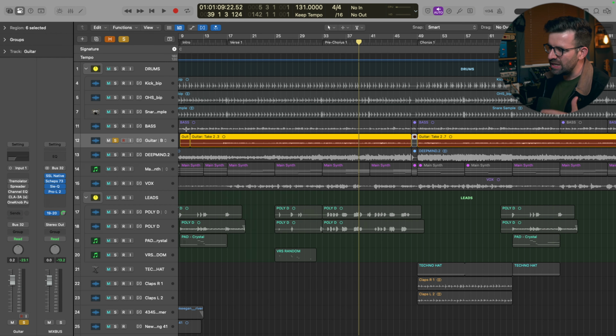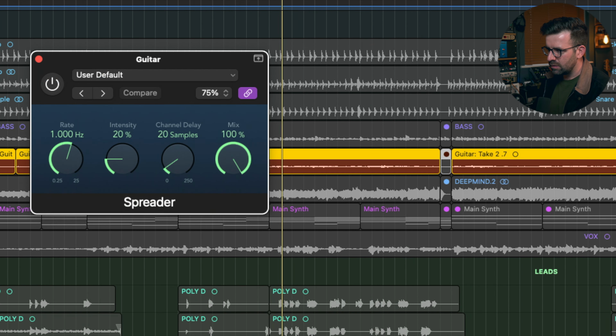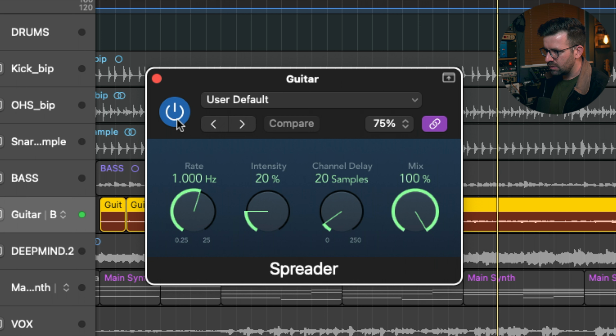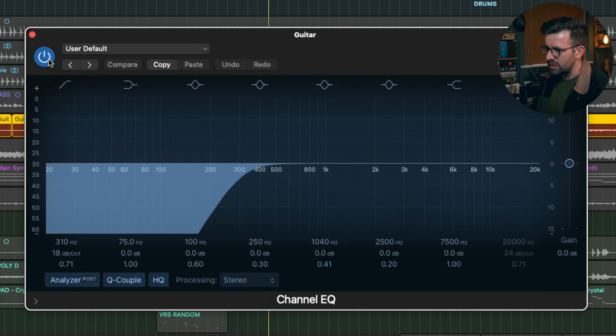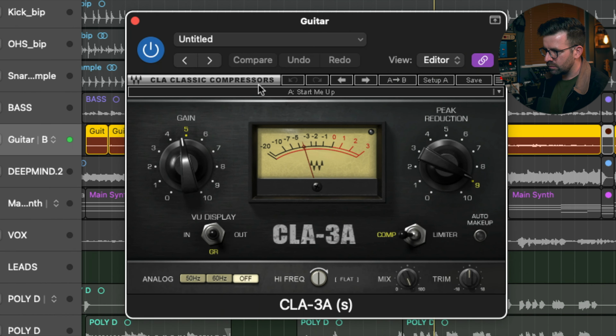But then I felt like what it needed probably was a bit more rhythm, so we're adding some Tremolator here from Sound Toys. Some Spreader to widen it up. Then some EQ just to take out all of this stuff below 400, 300 hertz. Some LA-3A compression just to level it out, keep it a bit tighter.